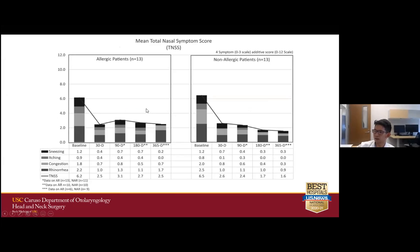In their group, they had 13 patients that were confirmed allergic patients with a positive allergy test, and 13 that were non-allergic. You see that even when you stratify between allergic and non-allergic, both groups had improvement in their symptoms. The largest reduction in symptoms was seen in rhinorrhea and congestion, whether or not patients were allergic or non-allergic. So these are the symptoms that this device had the most effect on for these patients.